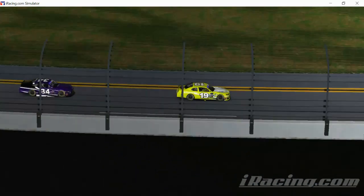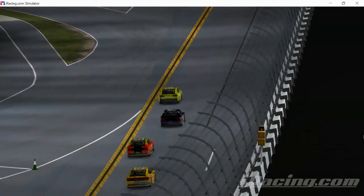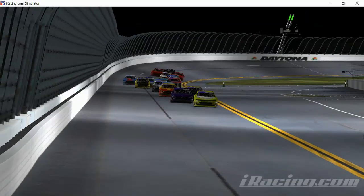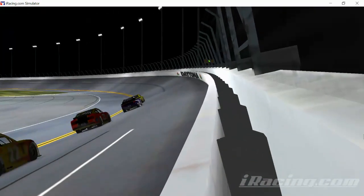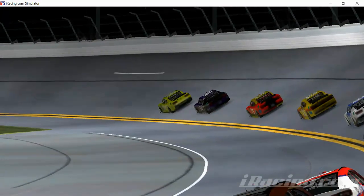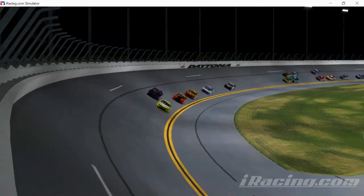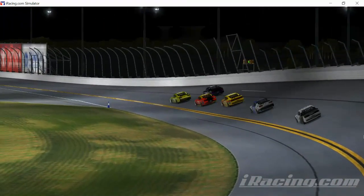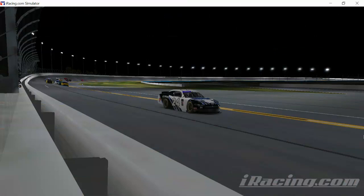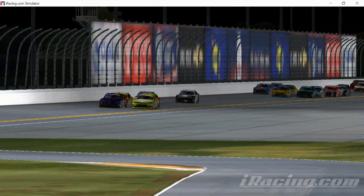So 19 gets a good start there. 34 in the draft. He's going to try to catch up. They're going to go side by side. Then that's going to allow the 75 and 22 to catch up. Meanwhile, the cars in the back are getting slowed down by the cars with damage. Only a few cars being able to contend for the win. Everyone else trying to get by the damaged cars.